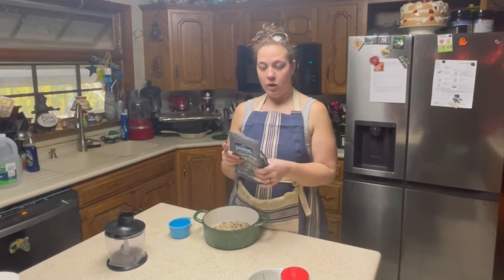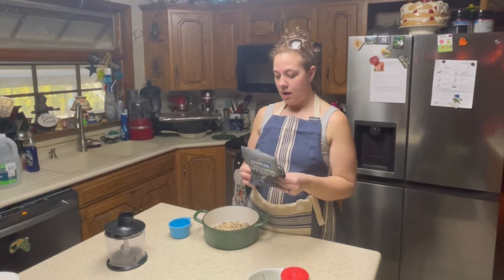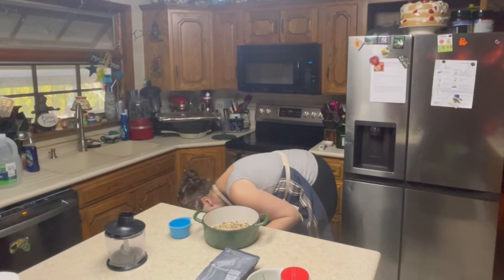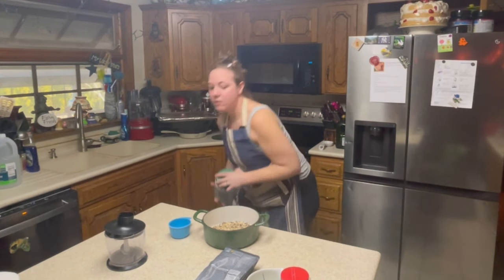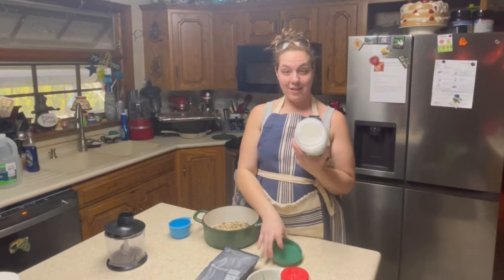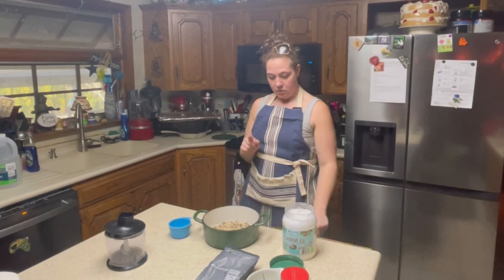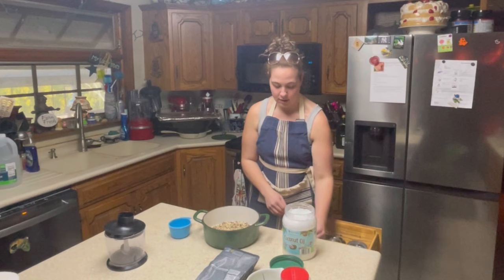Now I want to do like a lime coconut kind of flavor to this. So I am going to do, looking for my coconut oil. I like to use the organic virgin coconut oil. This has that coconut taste to it. So we're going to put 3 tablespoons roughly of the coconut oil in here.